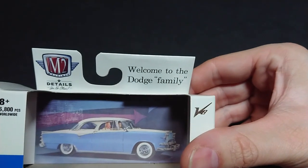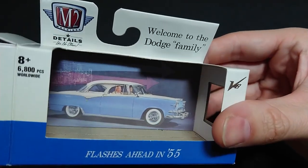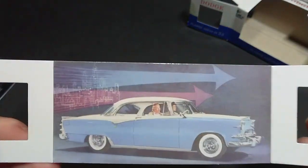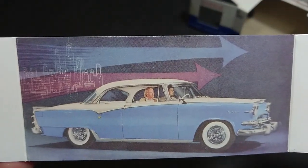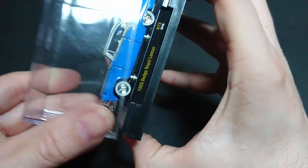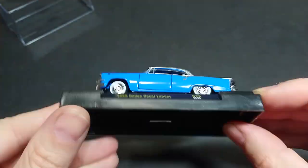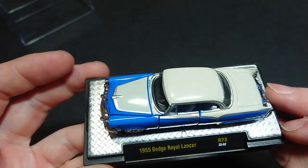All right, car goes from left to right. There's the box, and you can see a very nice looking picture from a dealership or poster board. It does look really nice, I must say. So there you have it, the Royal Lancer from Dodge, the 1955 version. As we all know, M2s come with this nice plastic cover, and they are screwed to the bottom. I will hopefully not destroy the car taking this one out.